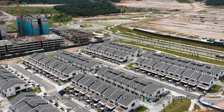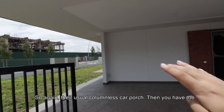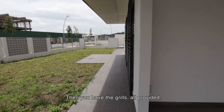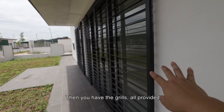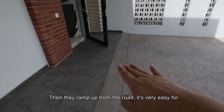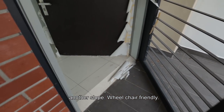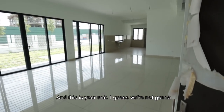So again, their usual columnless car porch. Then you have the side profile, which is amazingly huge. Then you have the grills all given for. Then the ramp up from the roads is very easy for elderly, where you can see this is a slope, this is a slope. Wheelchair friendly, and this is your unit.